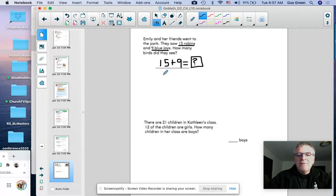And then once you have your number sentence with a mystery box figured out, then you can go ahead and use any strategy you like to add the two numbers. You could stack and add these. You could count up from 15. There's lots of different ways to solve that. Okay? So let's go on and do another one.